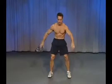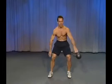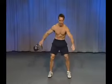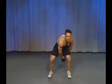If you let your abdominals relax, you'll start straining your lower back. So keep the abdominals nice and firm. Passing figure eight from one hand to the next. And now you're going to change direction. So you reverse the circle, pass from back to front.